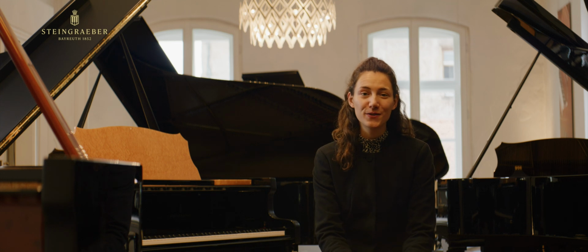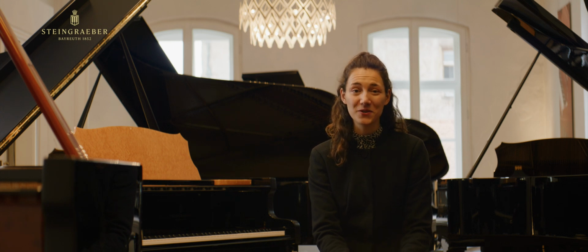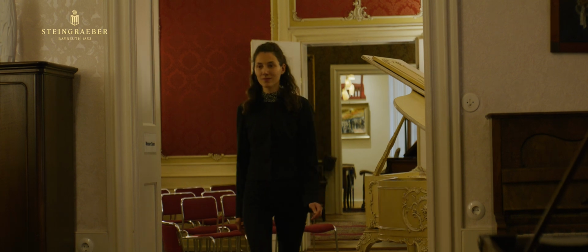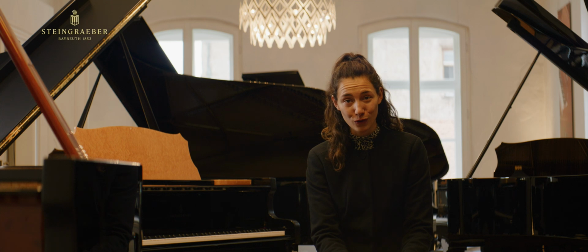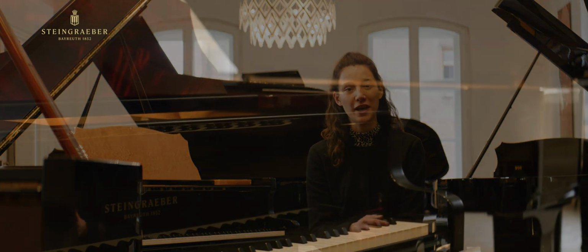Since one year, so since 2023, my brother Alban and I are now in charge of the company and are very proud to represent the 7th generation of Steingraeber here in Bayreuth. And also for the 200th anniversary, we decided to give ourselves a new logo, which is without the "and sons", and we decided to be Steingraeber Bayreuth.